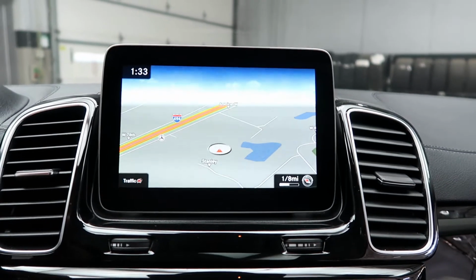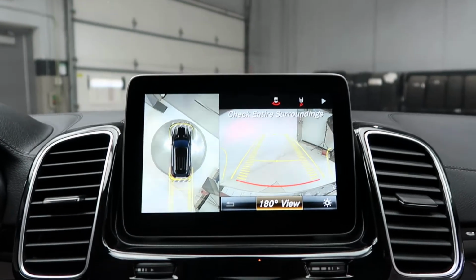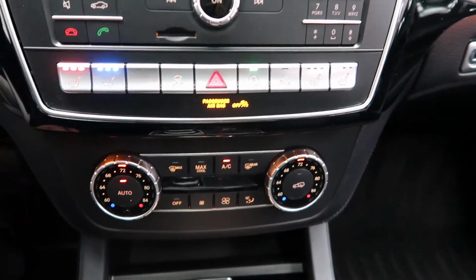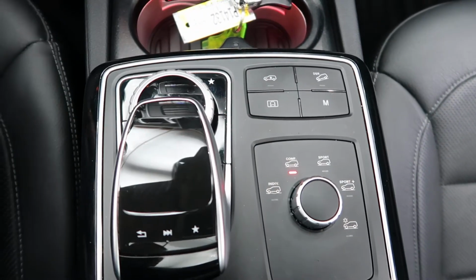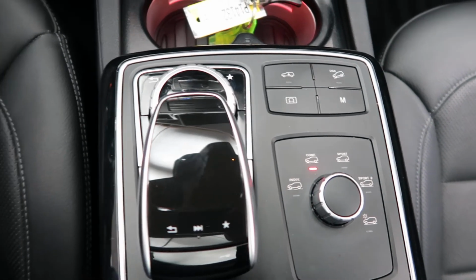navigation, parking assistance package with a surround view backup camera with front and rear sensors, hard keys for a media display, heated and cooled seats, dual climate controls, heated and cooled cup holders, dynamic selects for different driving patterns, touchpad and wheel for infotainment center.